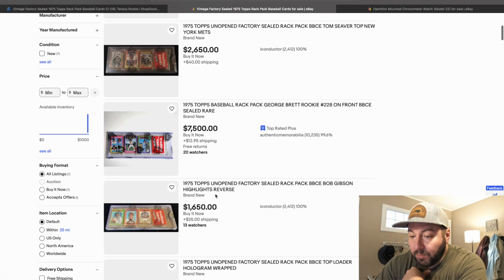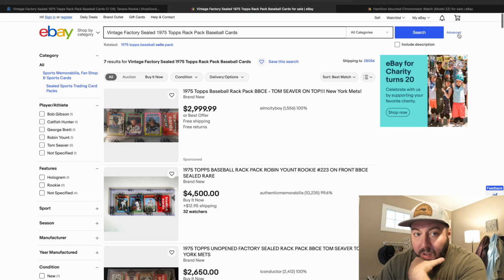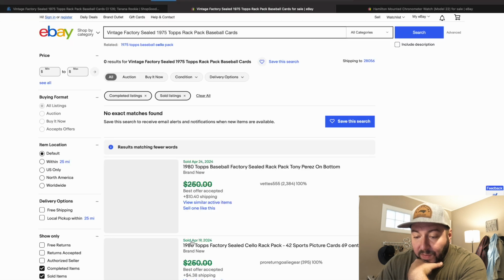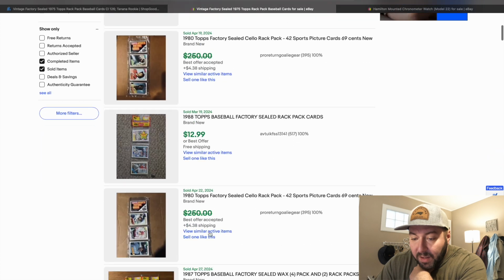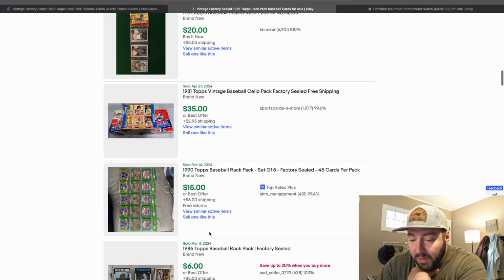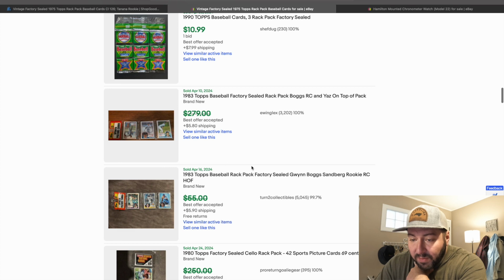Let's go to the sold. Oh man. Okay. So 250, 250, 250. So it all depends on what card is actually in there. Obviously, that's with any kind of card pack. But yeah, this one here, sealed rack pack, they're going for $250. Depends on who's on top. I mean, there's obviously a list.